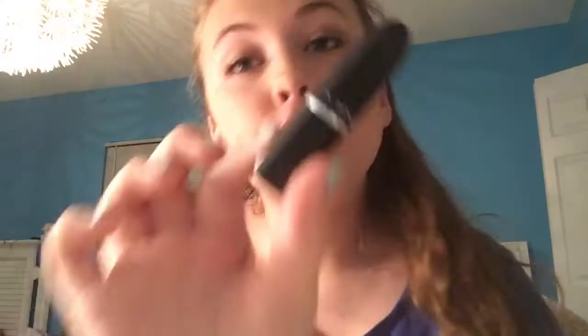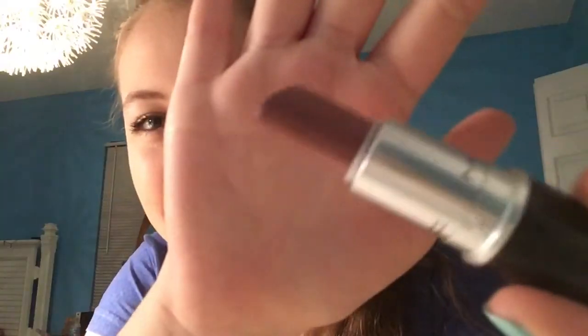So we're gonna put on this Nivea chapstick, and then we're gonna apply MAC lipstick. So our MAC lipstick is right here. The color is Hug Me, and this is my mom's, obviously, because I'm not about to spend $20 on lipstick. So this color, it's like nude.